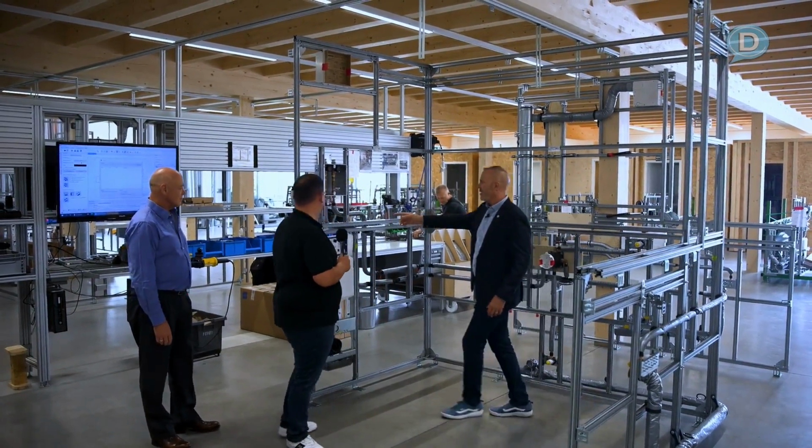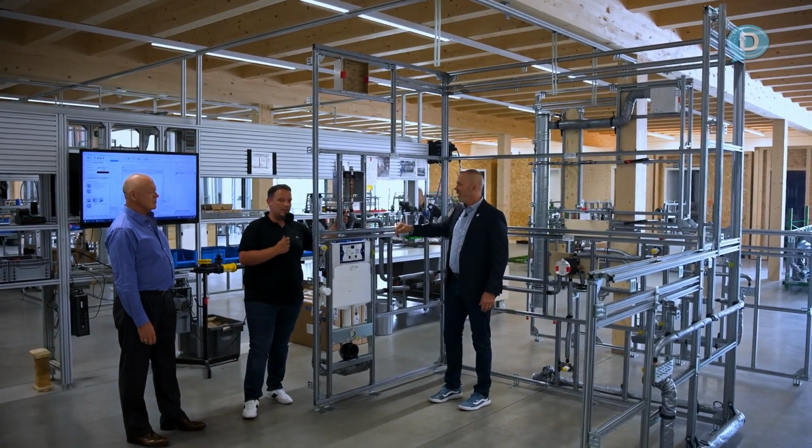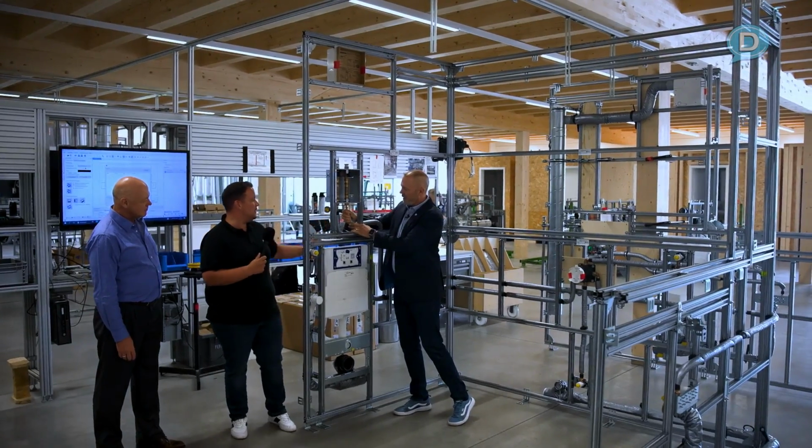How are you disassembling something that's connected? Here we can push it down, and look at that. So it just comes right off. You can see it. Yeah, to collect it. Right, outside.